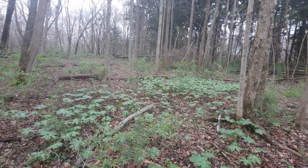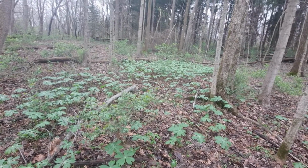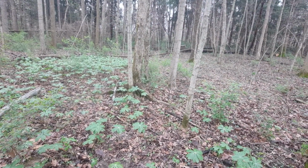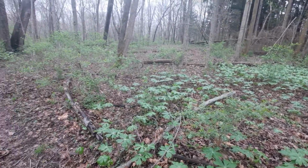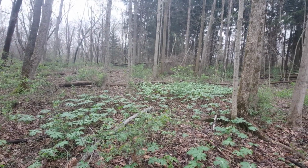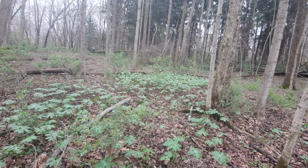But yeah, the mayapple. These are really common, especially. I think I hear some blue jays in the background. Yep. Pretty much any reserve that you go to, you are bound to see the mayapple.